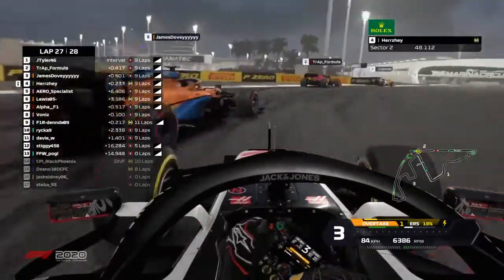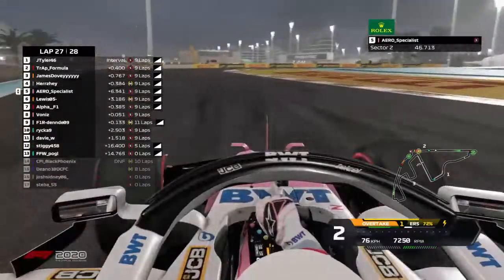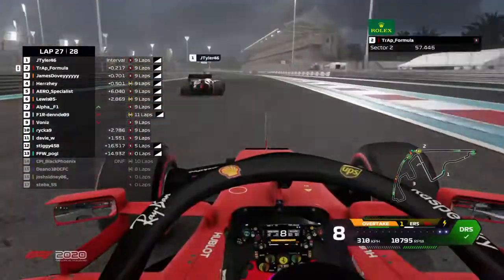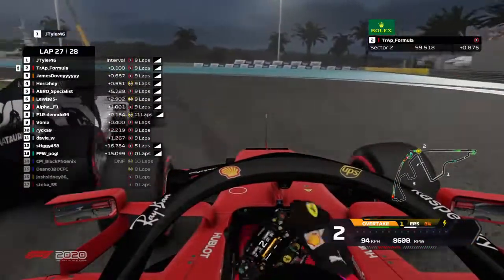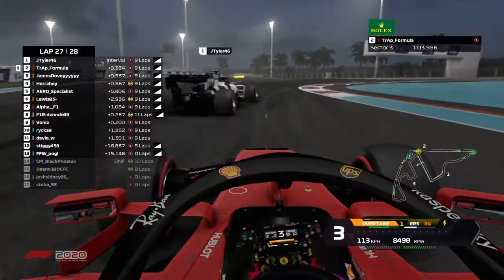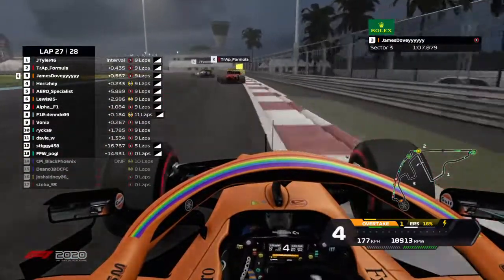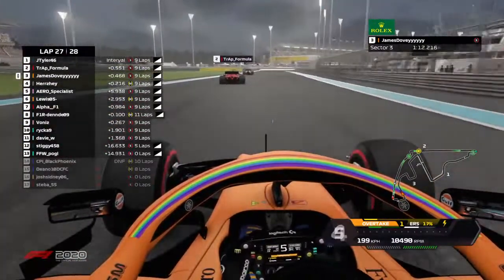But Heresy looks at it there. Not smart from him there, but still, he's going to lose a little bit of time to James Dovey, but he's going to be able to keep this DRS. But Trap Formula now is right back at Jay Tyler. Is he going to be brave on the brakes? Or slightly, but just not enough. As we're now heading round sector 3 to the second to last time. So of course we're on the penultimate lap of this Grand Prix.